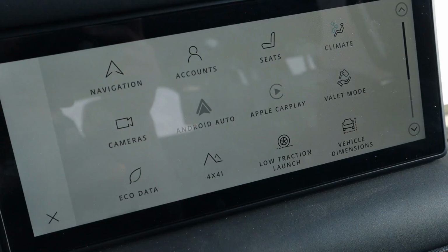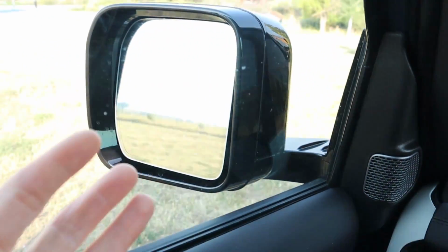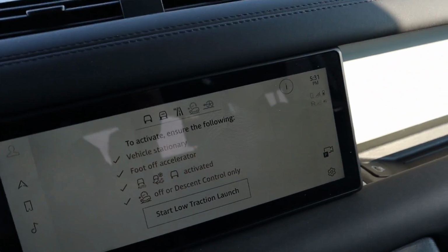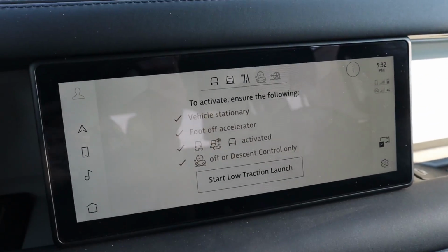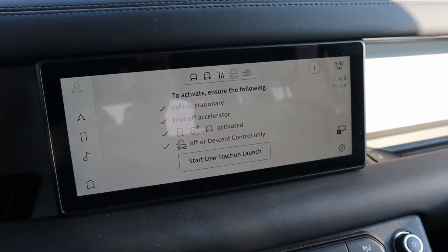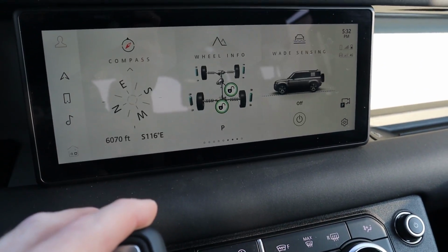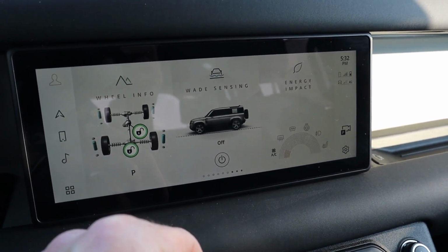Now, another cool feature here is the low traction launch. This is designed for a situation where perhaps you're stuck in mud or snow and you really just need a little bit more torque to get you out of it. Well, that's what this menu is designed for. You can start low traction launch, and it's intended to give you a little bit more torque to get you out of a sticky situation. And I've heard that it works pretty well from users on different forums.